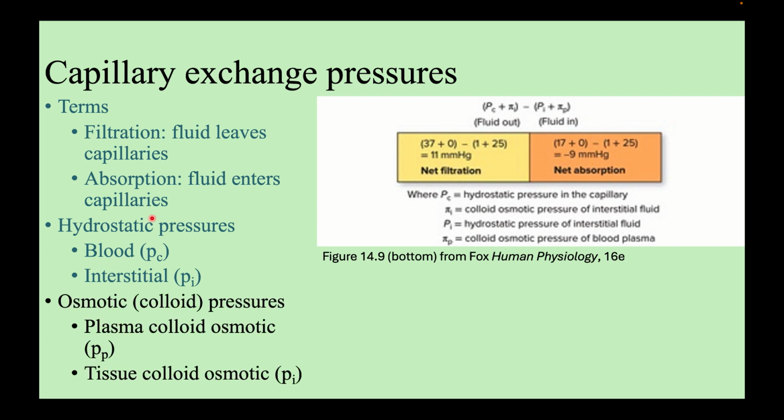And there are some pressures that are involved, and I thought I fixed this. I didn't. Shame on me.